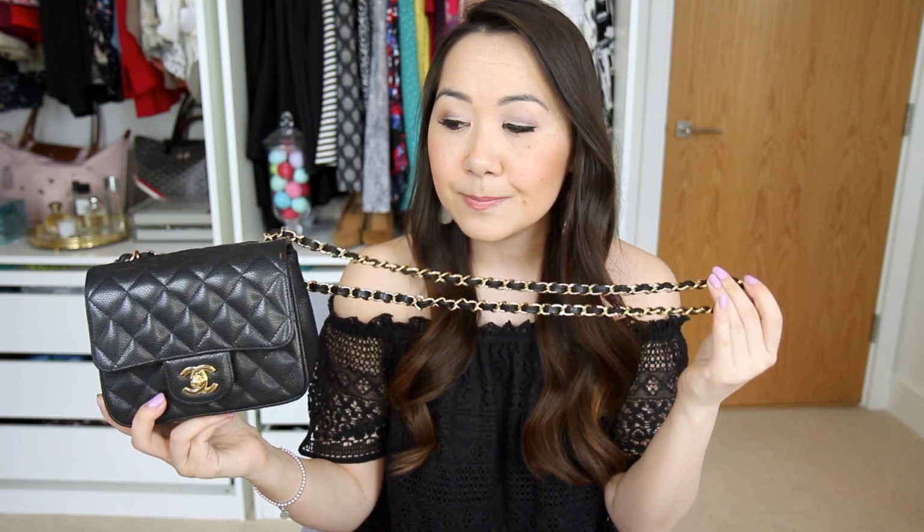The chain length is perfect for me. I don't really like wearing bags crossbody, so I can just slip this on my shoulder and I think it looks great, and it's also just the perfect evening bag, but also very cute on a daily basis as well if you don't want to carry much. So a wonderful classic little bag from Chanel, and just one that's completely stole my heart, and which is still my go-to evening bag.